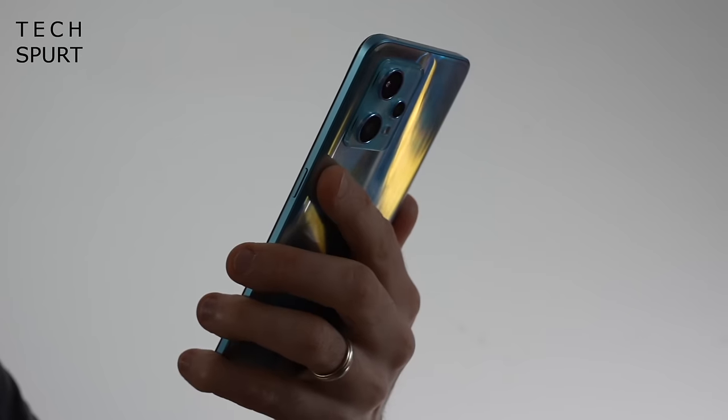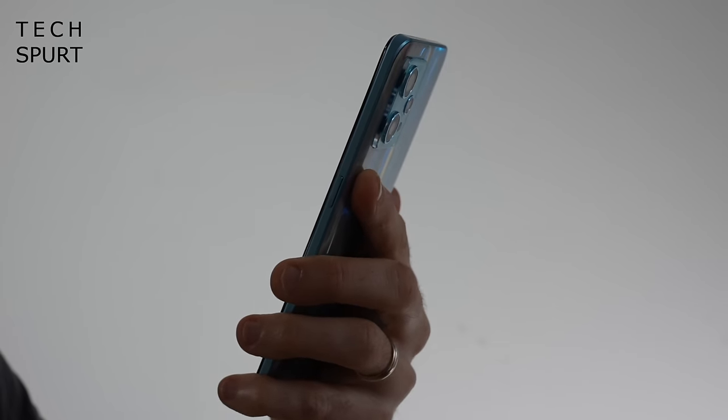Battery life also gets a proper big thumbs up. I never once ran dry, even with intensive screen on time, while a 60W fast charge support means you're refilled in no time at all. For less cash than the Realme 9 Pro Plus, you can grab yourself the Realme 9 Pro 5G.